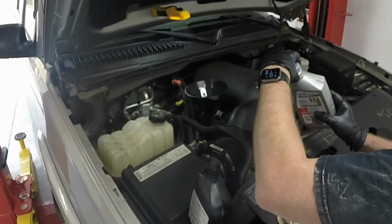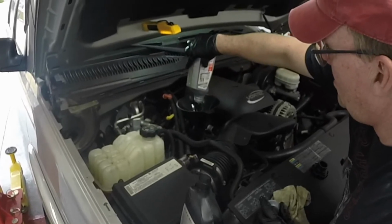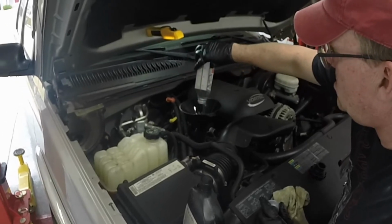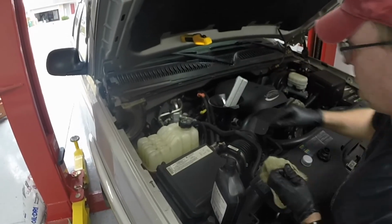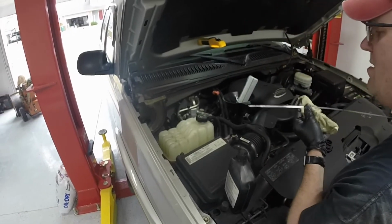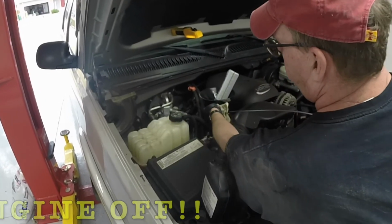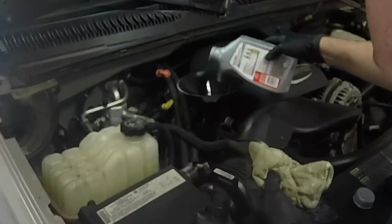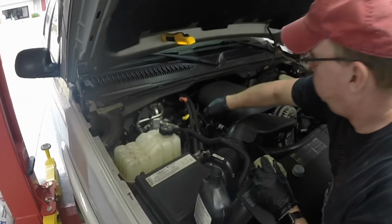Grab some more oil. It actually ended up being 7/10. I went back and looked at it. It was 7/10 of a quart low. So 5.7 quarts. So I put 0.7 quarts in is what I did here. Let that drain. Now, while that's doing that, we'll check the oil level. Oil level is now full, perfect amount, good to go. Done draining, grab the funnel out, make sure oil doesn't drip in the car, put the cap back on.